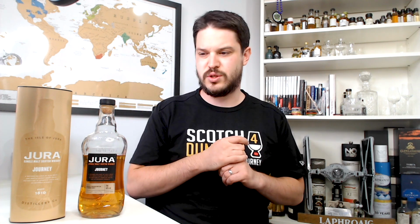But a couple of years ago, in 2018, they changed their range entirely, and this is now part of that. So this is the Jura Journey. This is the entry level, the 40% version. They do have a 10-year-old, a 12-year-old, a 7-wood, and an 18-year-old, and then a couple of other fancy ones as well. Varying different cask types and various different ABVs, and of course, prices.